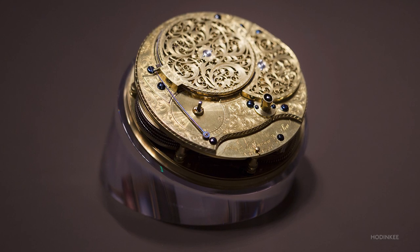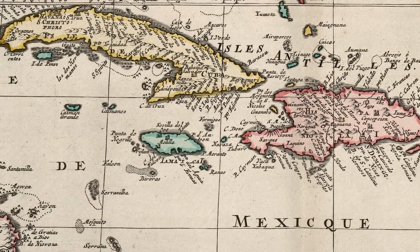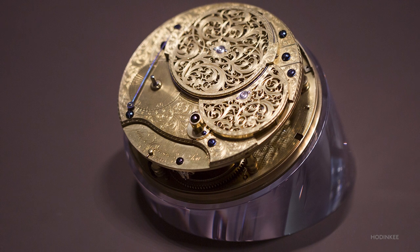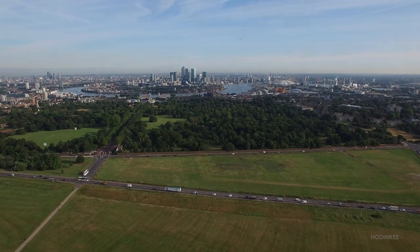H4 was taken on board ship in 1761 on a voyage to Jamaica, and it was left in the hands of John Harrison's son, William. Using the watch, William Harrison was able to place their position relative to Madeira successfully. So the watch proved itself as a really worthy tool for navigation.